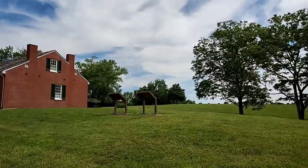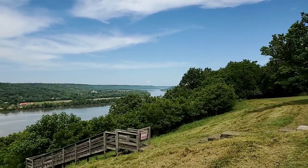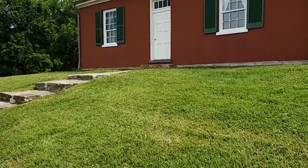This is really a beautiful park. I'm going to pause for just a minute and enjoy these big vultures soaring and looking down at the village of Ripley. And then let me check with Betsy and see if she wants people looking at what she's working on.